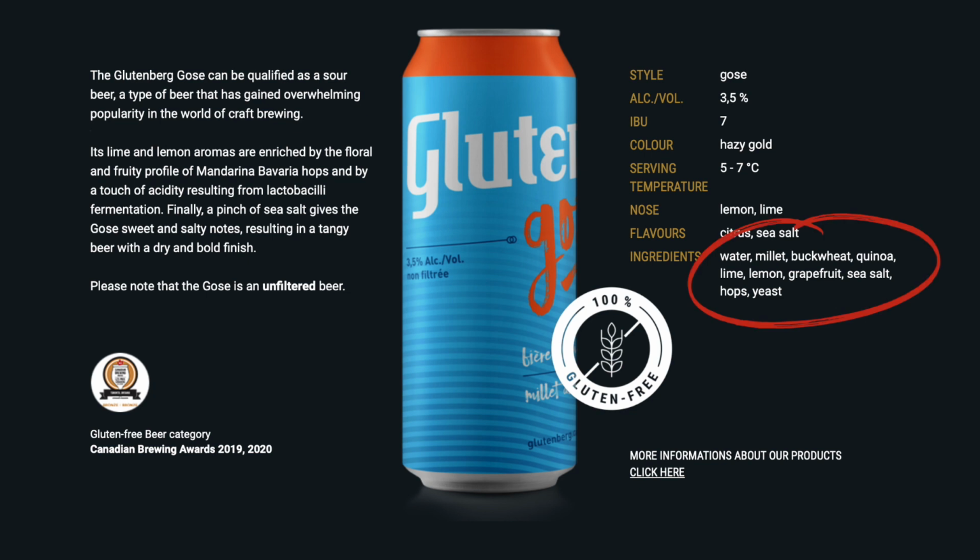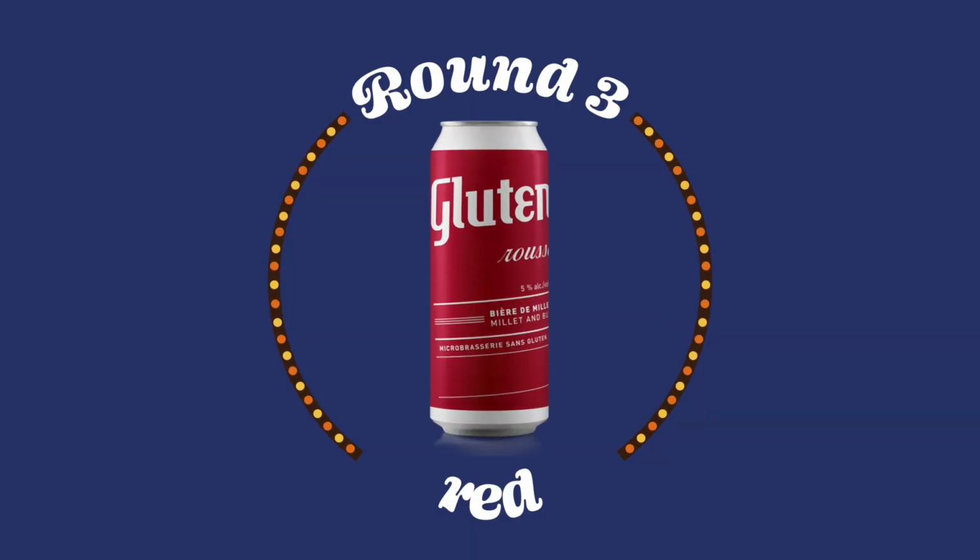This one is so distinct that you can't really get it wrong. This would be a really great summer beer because it's really light and it's very citrusy. It has millet, buckwheat, and quinoa, and then it also has lime, lemon, grapefruit, and sea salt. Those citrusy flavors are super bold and delicious. I feel like in the winter I definitely prefer something like a stout, but yeah, this in the summer, I'm into it. Round 3.